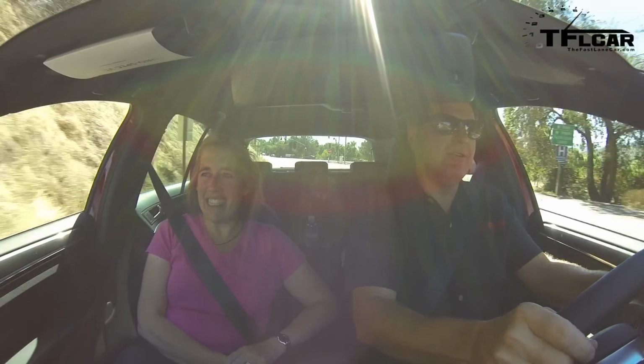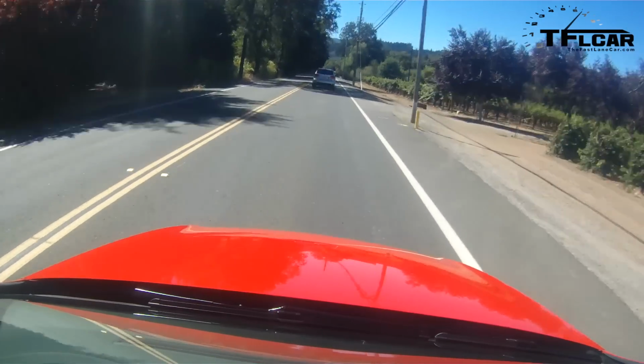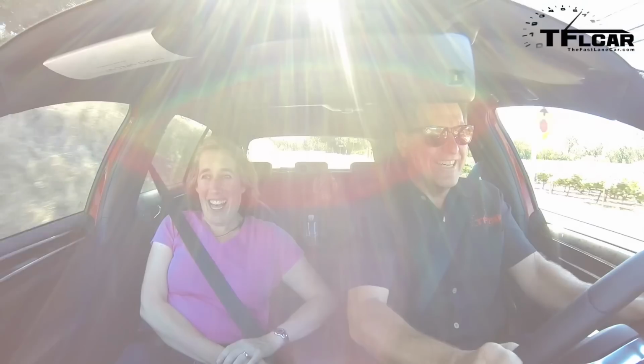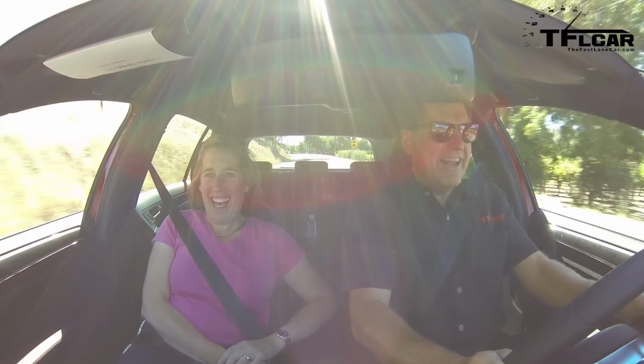All right, I've got launch control enabled, so all I have to do is put it in sport mode, turn on traction control. Let's see. Let's see. We hit the accelerator. There it is. It's on. Just let go. There it goes. That's a lot of wheel spin.